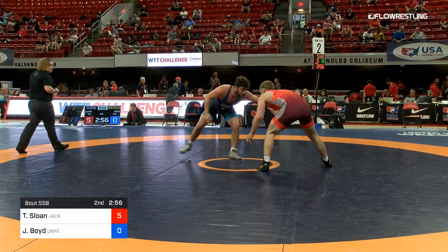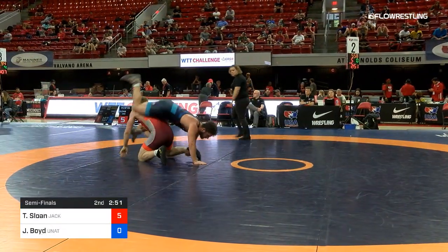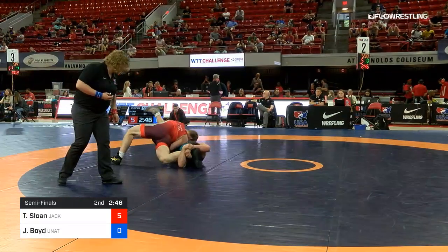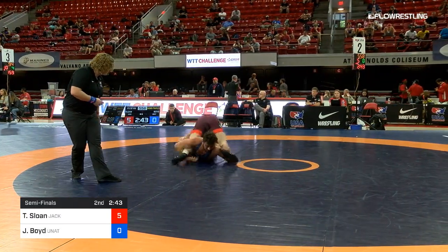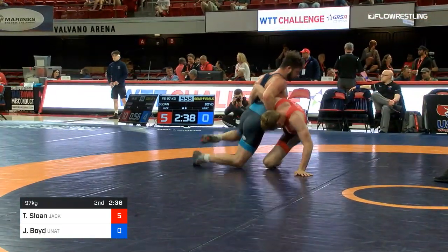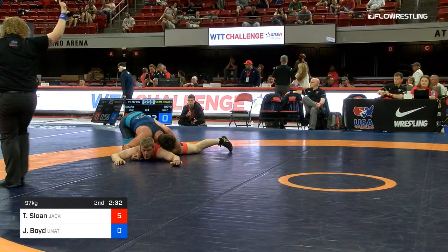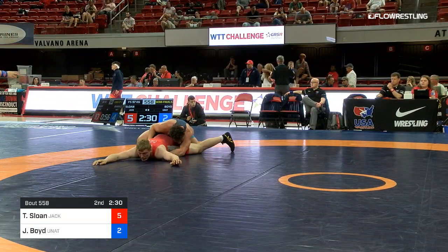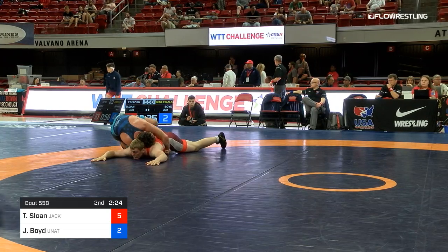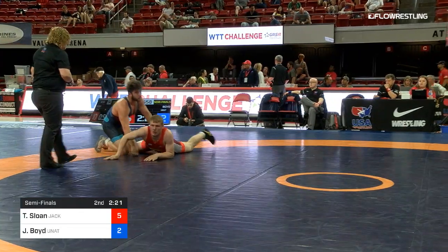Second period underway. Tanner Sloan goes right back on the offense, coming out the back door. Boyd is holding on to a far ankle. And Sloan has the legs bundled up. And Boyd trying to come around. Sloan is keeping his hips up, but finally Boyd got the better of him. So first 2 points for Boyd of the match. Comes off a counter. Successful defense.